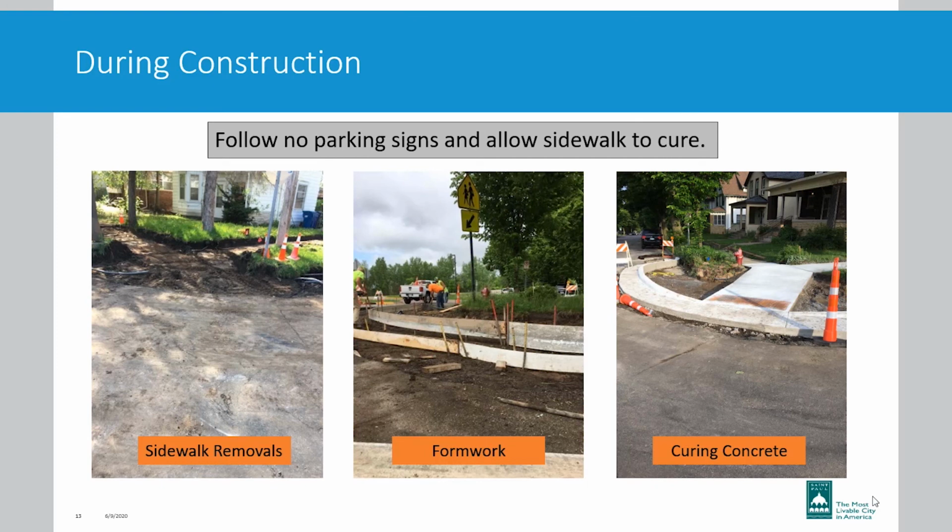So different stages of construction are shown on the slide. So in the sequence that you'll see, it would be some sidewalk removal, formwork put in place, and then finally they'll pour the concrete and backfill the boulevard space.